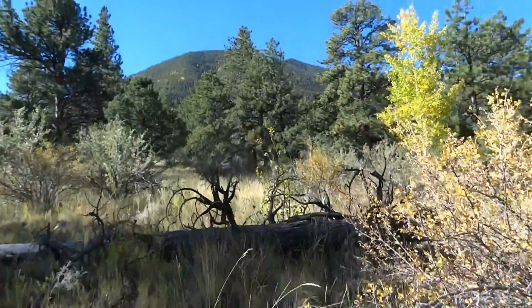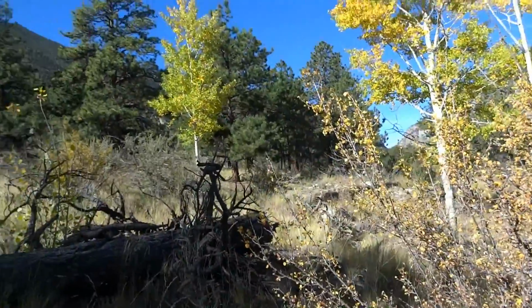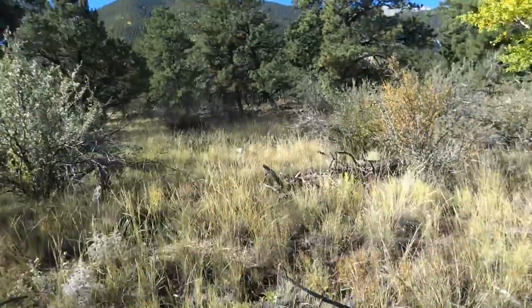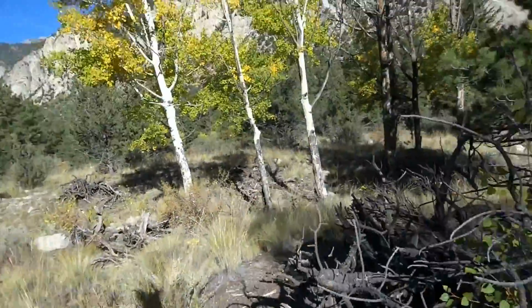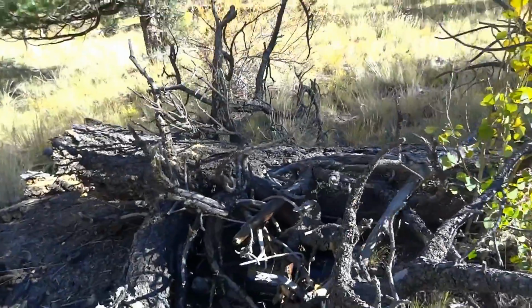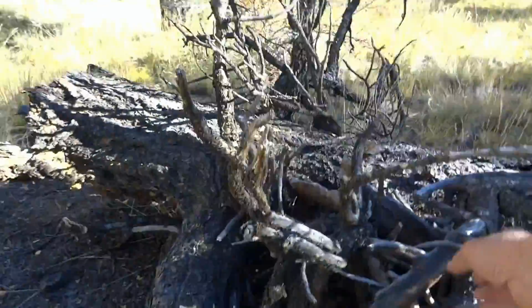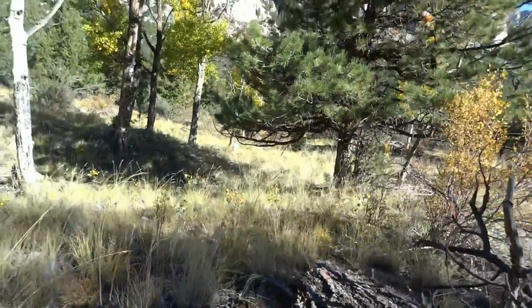Boy, it says I'm right on top of it. I'm gonna guess amongst one of these deadfalls. There we are. So once again, just sort of stuffed back in here with a bunch of branches piled on it. Well, that's a great hiding branch.